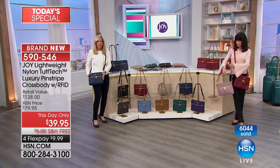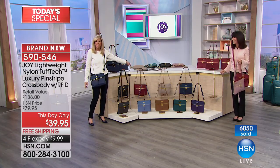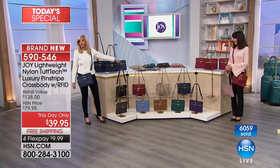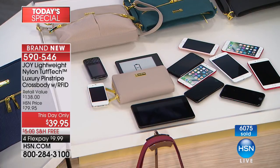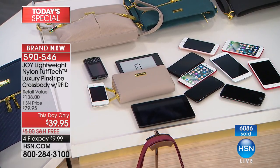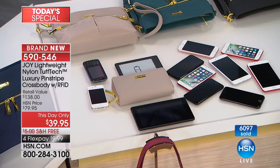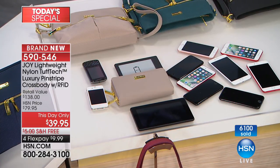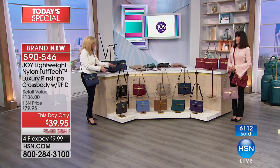So this crossbody is one heck of a crossbody. And you saw what I had in it. Remember what I took out of that crossbody? I don't know if we can get overhead, but look what came out of that. I don't know anybody that could possibly have that many cell phones and items. But it's just to show you how many times I don't have enough room for my cell phone or my reader. Absolutely.